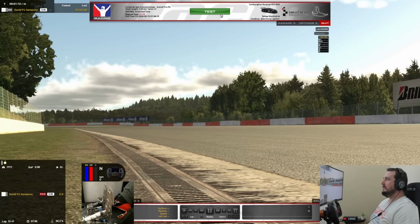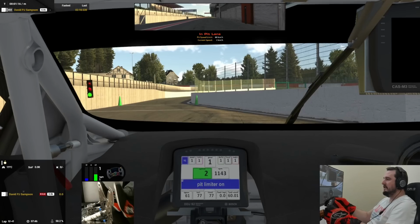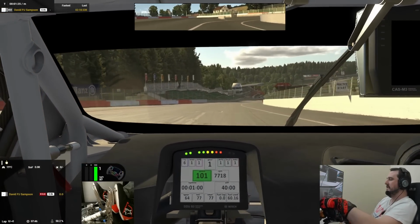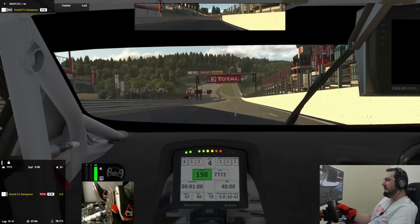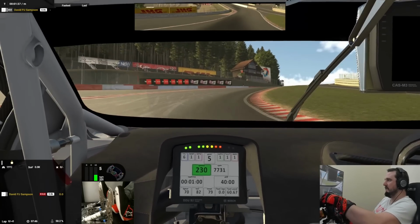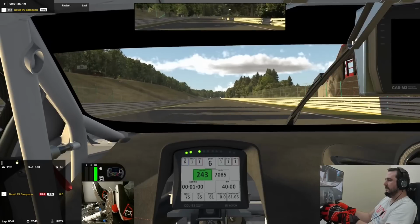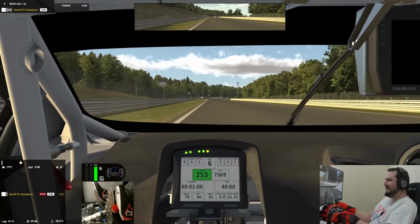Okay, we're back in the Lamborghini now at Spa. See if we can better the BMW time. I do have high hopes of the Lambo here at this track. She hasn't shown in the first test to be the most consistent, but I have a hunch. It's very pretty in this car, I will say. Yes, the sound is lovely.